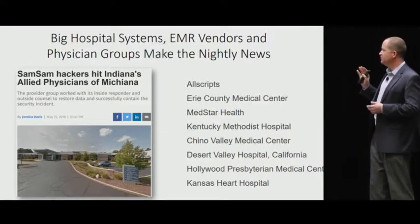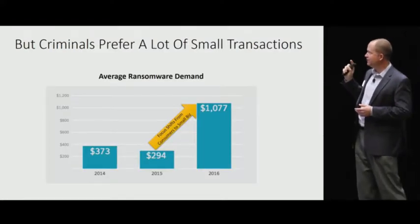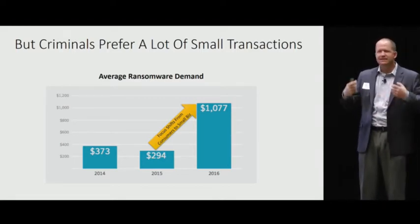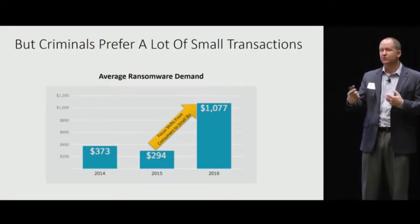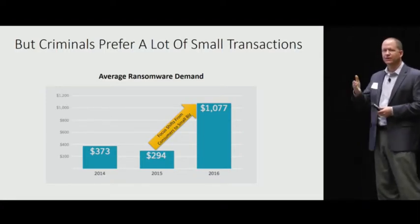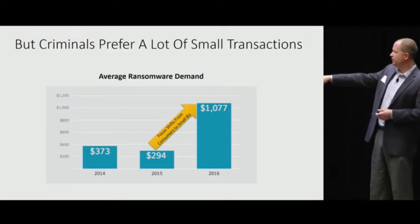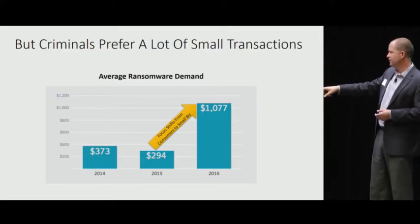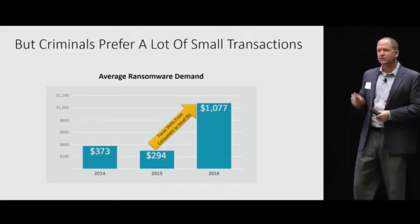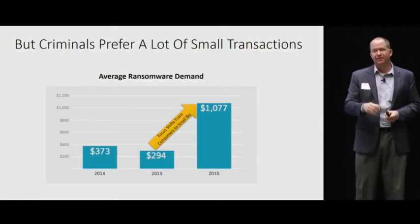So I think it's important to call out that, yeah, these guys make the news, but the reality of it is criminals prefer a lot of small transactions. So they're not going after the 20 grand, 70 grand deals. They are trying those, but those are like the big fish. But they feed themselves on the smaller transactions going after small physician groups. And this jump that you see here from the $300 range up to $1,000 range, that happened from 2015 to 2016, same time you saw that explosion of ransomware attacks, is when they realized that a small business owner will pay more for their data than a consumer will pay for their photos.